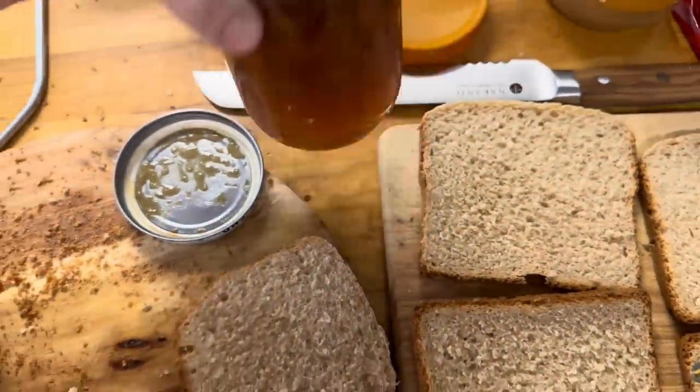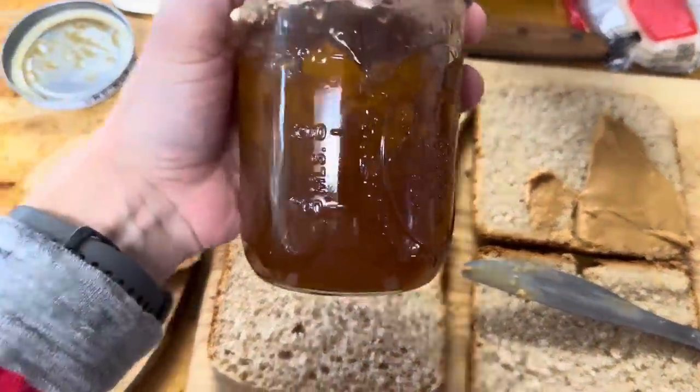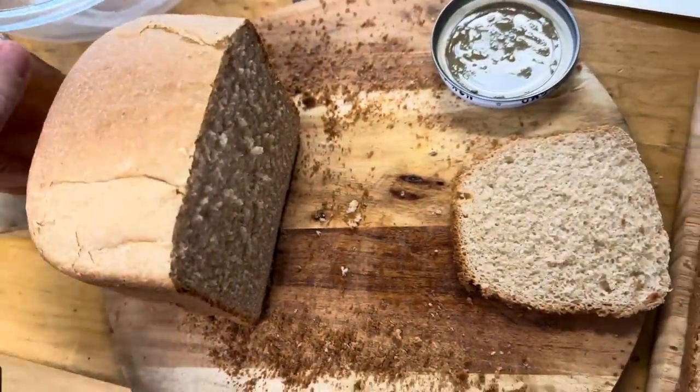We've got some peach jam here. It's got some jam chunkies in it. And they're having peanut butter and jam on this fresh loaf of bread.